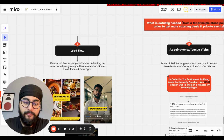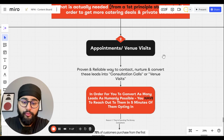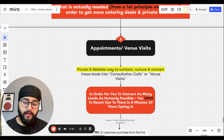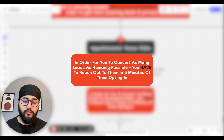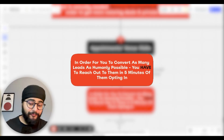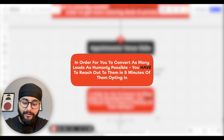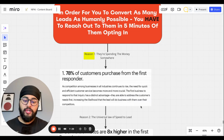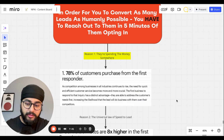After you generate lead flow, the next thing that you need is actual appointments and venue visits. You need a proven and reliable way to contact, nurture, and convert these leads into consultation calls or venue visits. In order for you to convert as many leads as humanly possible, you have to reach out to them within 5 minutes of them opting in. There's two reasons for that. The first reason is if they're not spending their money with you, they're spending their money somewhere else, right?